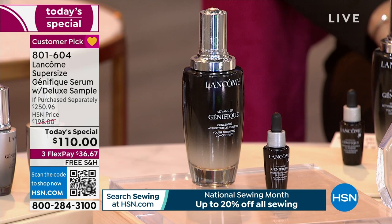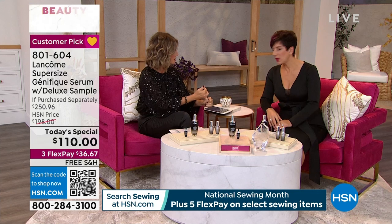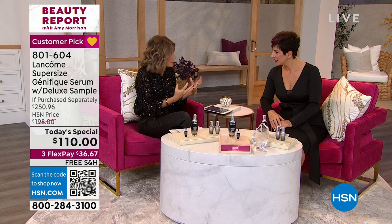But what makes Genifique so special is what it does to your skin. Because when we talk about aging, it's not just lines and wrinkles. It's discoloration. It's the luminosity. It's the gray texture that we have. It's the loss of plumpness to our skin. One serum, and that's why it's the number one worldwide, can do all of that.